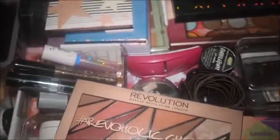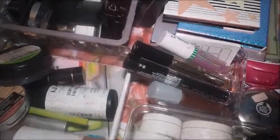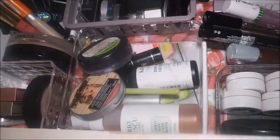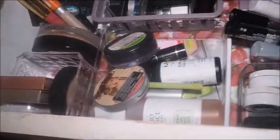This is the whole drawer. There's a ton of products in here. I'm not going to get through all of them. I always pull more than I should. But yeah, that's what it looks like.